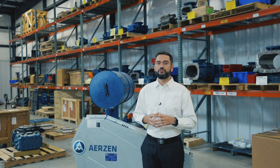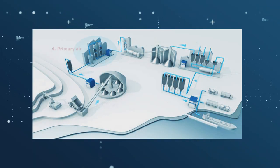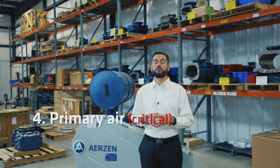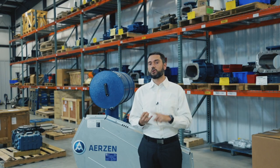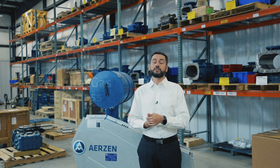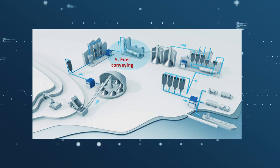The second section where you can find AERZEN blowers is the combustion or calcining. There, we're going to have the most critical applications in the whole plant, which are primary air or combustion air, that supplies the amount of oxygen needed for the combustion, depending on the type of fuel the cement plant uses, which can go from coal, petcoke, natural gas, biomass, or even tires, depending on the availability of the fuel. You can also convey those materials pneumatically to feed the feeder and then end up in the calciner.